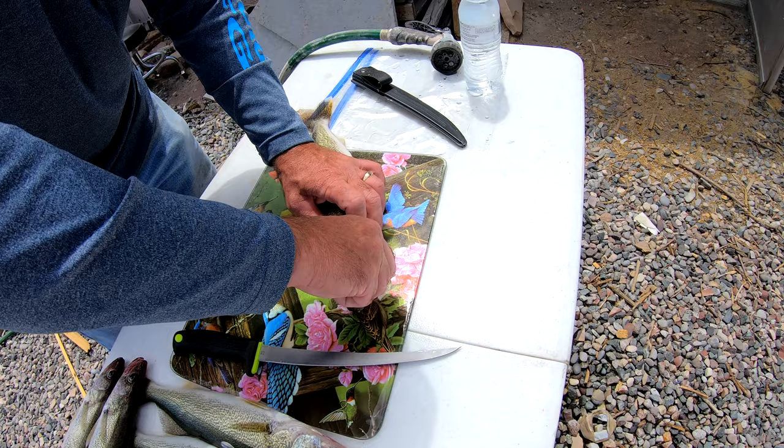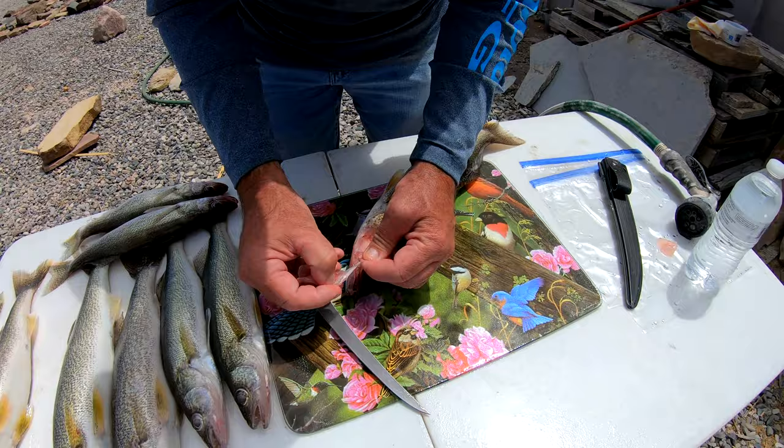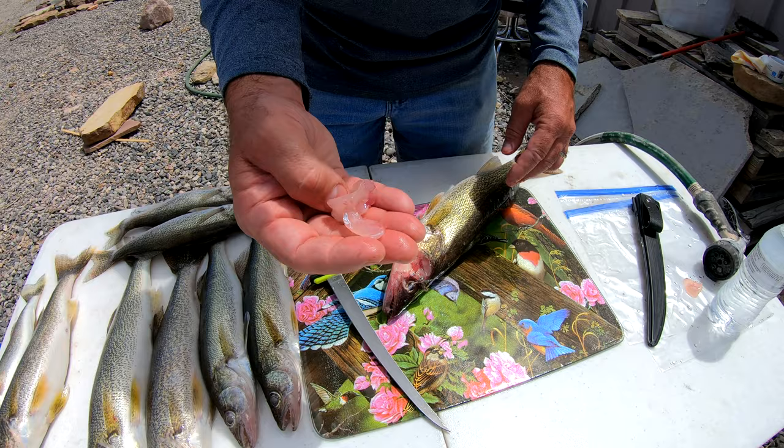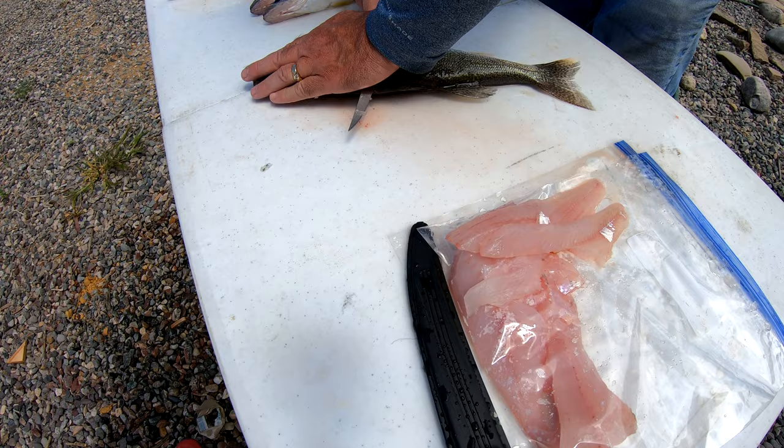There we go. 1 scallop. There we go. There's a 2nd cheek scallop. And then we go ahead and start filleting. Be sure to use a very sharp fillet knife. And you may want to use a smaller 7-inch knife. I was using a 9-inch fillet knife and it seemed just a little too big for these walleye.